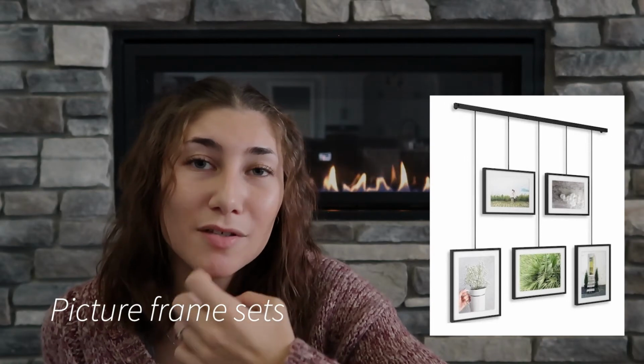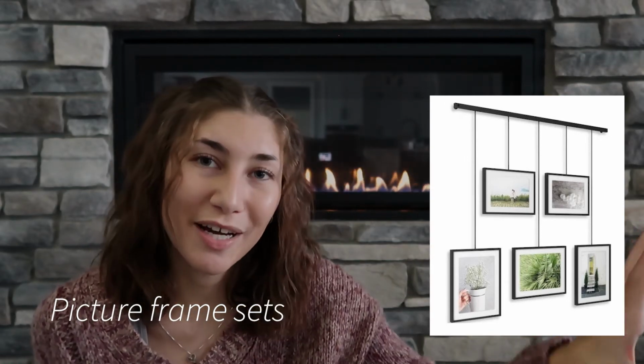Lastly in this category is picture frame sets, and you know those people that have collage picture frames on their wall?